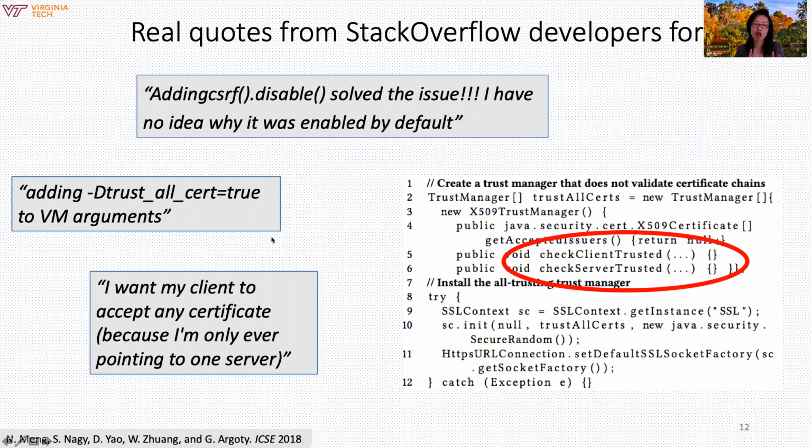It says, apparently this is an app developer writing a client-side app. And this person said that I only want my client to point to one server, say Facebook. If I'm writing a Facebook app, I'm also assuming my client would only fire up the app in a way that will only directly connect to the Facebook server, and that's indeed the intention. But however, with a man-in-the-middle attack, a lot of things can go wrong in the middle.